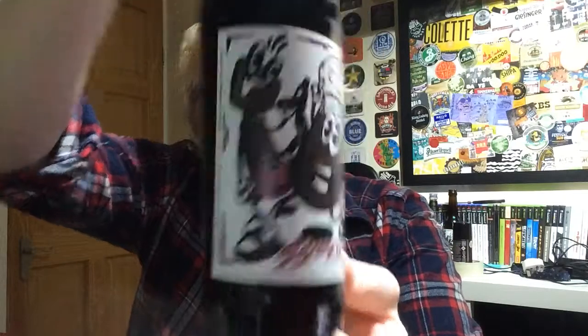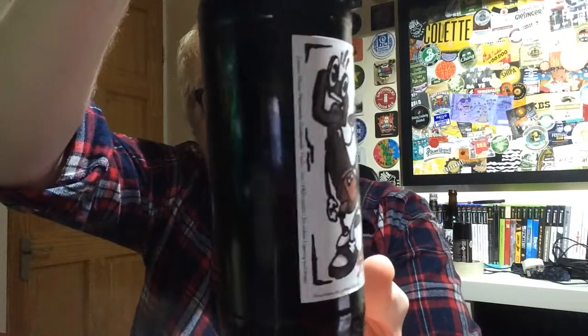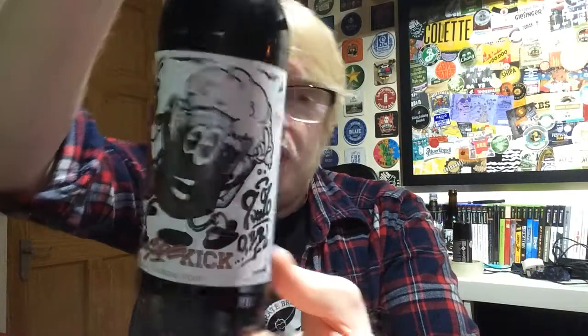When I do eventually come back to Germany, I'll have to pick up a few nice British treats and have a little bit of a bottle share sort of thing. But anyway, we are looking at a bottle of the Sidekick Imperial Stout, clocking in at 9% ABV. Fantastic looking artwork on this one, courtesy of Ray's JBCB.